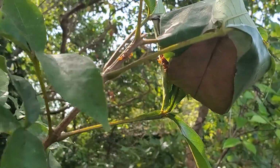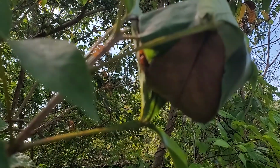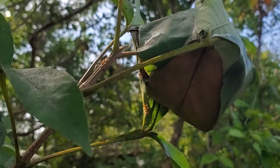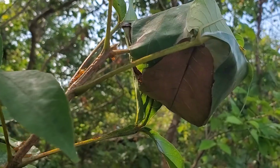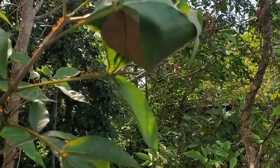The whole thing has been sealed by some kind of white glue or something. These are weaver ants. They build nests like this one during the night by using silk from their larvae to bind the leaves together. The ants work in teams to pull the leaf edges close to one another, while the other team carries the larvae and uses them to glue the leaves together. It's pretty neat.